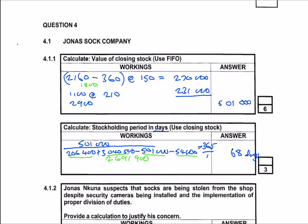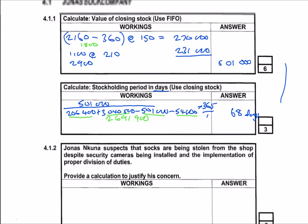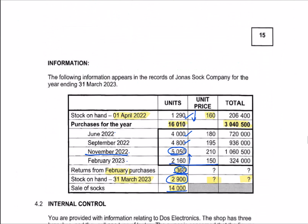Then the next question says Jonas and Kuna suspect that stock are being stolen from the shop despite security cameras being installed and the implementation of proper division of duties. Provide a calculation to justify his concern. Right, so at the end of the day, I wonder why they gave 6 marks for that. You need to basically justify that his concerns are true. They didn't ask you the value of stock that was stolen. They just asked you to justify his concern.